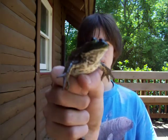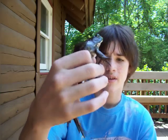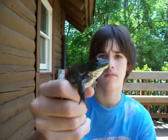Got huge bulbous eyes, and these things will eat almost anything. They'll eat insects, fish, small turtles, depending on their size. They'll eat rodents, they'll eat snakes, other frogs. That's my cat down there. They just eat a lot of things, and that's why they mainly get their size. It's from their intake. They just eat everything they come across.